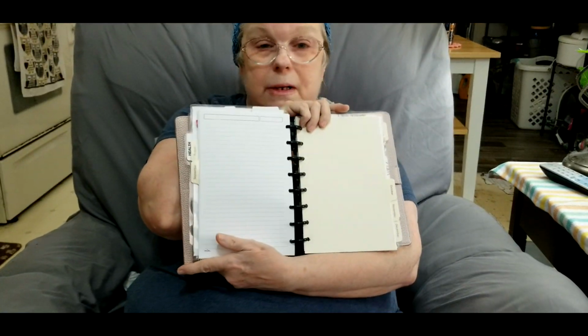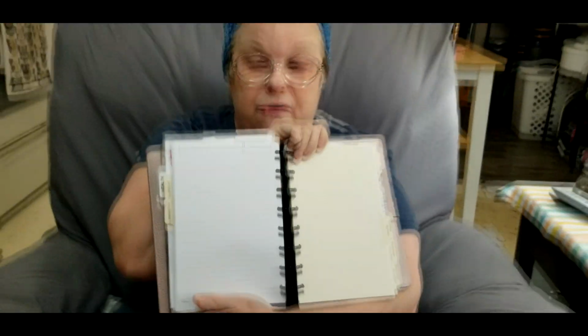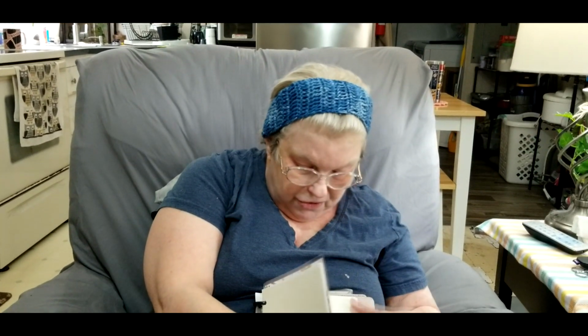And I keep an extra sheet of paper, and then of course there's always the back of this. But I keep a couple extra sheets of paper in here, just in case I need to take more notes or write something down. I have a tab for each month that goes in here. Each month has its own tab. Then there's a divider where last year's tabs and all are at.